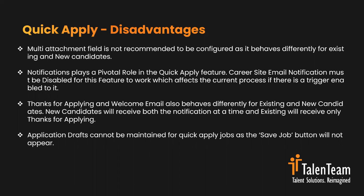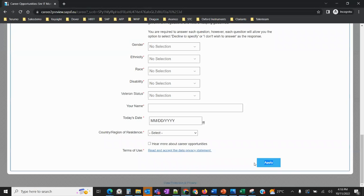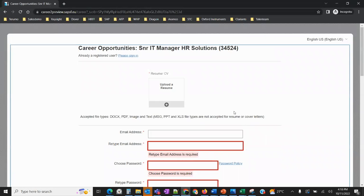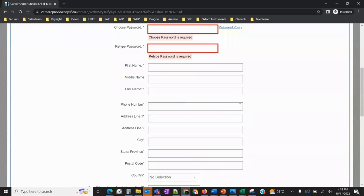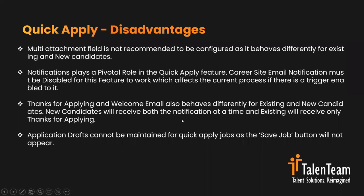And the next one is that you cannot save the quick apply job. Like I showed you here, you only see an apply button, there is no save job here. So the only way to access these jobs is by applying, and you won't have any drafts of this, and you cannot save a draft job over here.